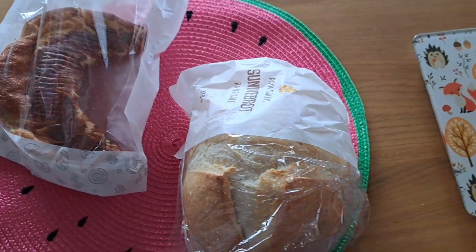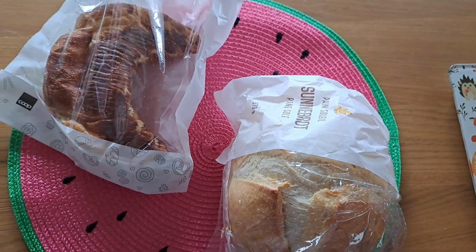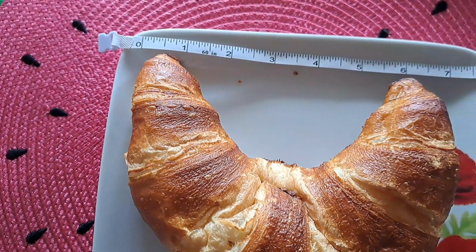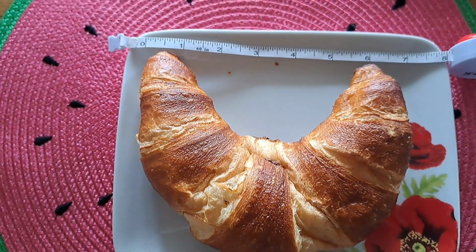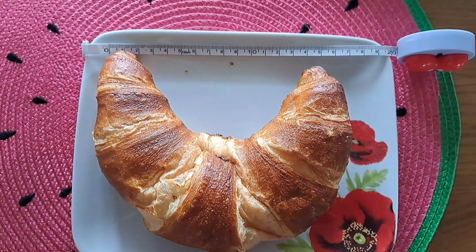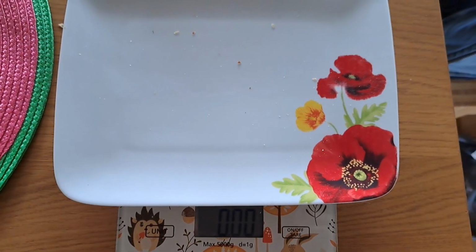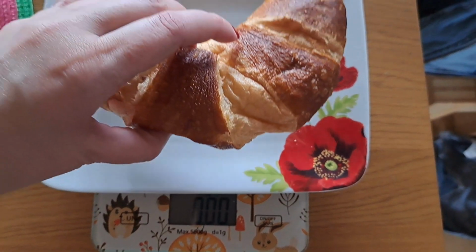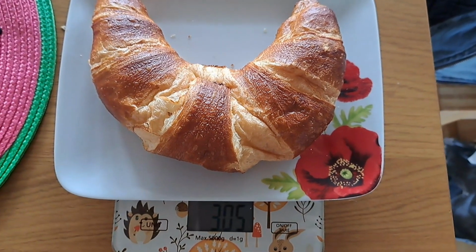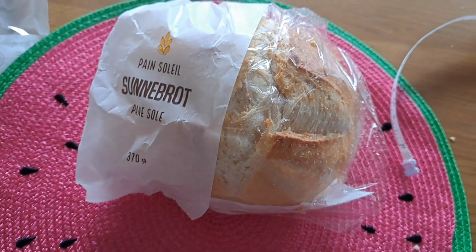Anyhow, here they are together. The croissant weighs 45 grams and the bread is 370. So it's about 7 inches, and in centimeters, that is 17. Okay, let's see if this now works. I weighed it and it's about 3.1 ounces for all the Americans.